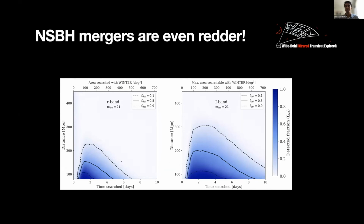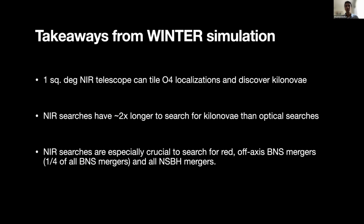So if you make a similar detection plot using neutron star black hole merger models, you can see that NSBH merger kilonovae are not only detectable for longer in the infrared, but they are also detectable for much larger distances in the infrared, irrespective of their inclination angles. And so these were the main takeaways that we got from the WINTER simulation. And we are very excited about actually going on sky during O4. Maybe during the next Roman conference, I'll be presenting actual results from O4 rather than this simulation.